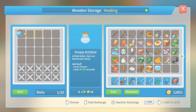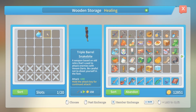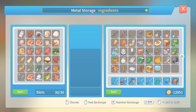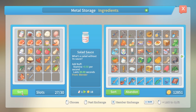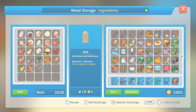So if I'm going to have one for healing, I don't know why that didn't work. If I'm going to have one for healing, then I need to have a look in the ingredients box and see if all the healing stuff is in there. Like snake berries, I would say, is a healing thing. Herbs is a healing thing. Those are healing. They've got like a bar in there for some reason. Rock salt should be in there. Meat. All of that should be in the healing chest. That's fabric there, so that shouldn't be there.